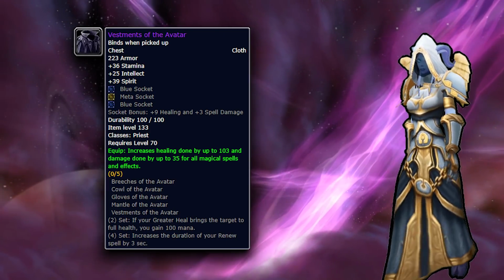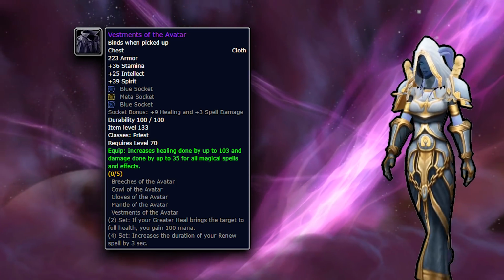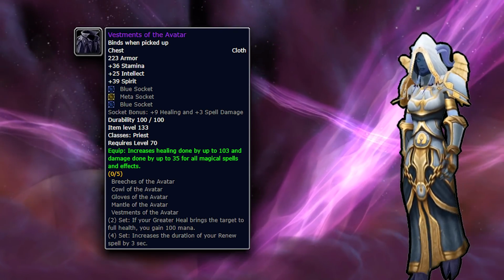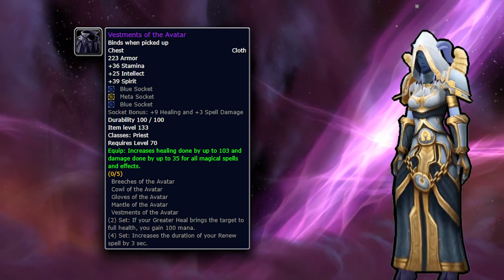If your Greater Heal brings your target to full health, then you gain 100 mana back. At first glance, this might not seem that good, actually. 100 mana isn't all that much, really, and overhealing is a bad thing to do, right?